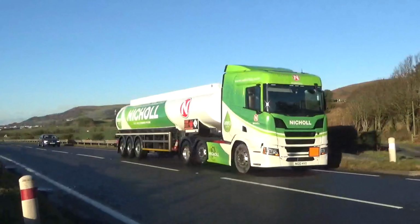I almost missed this stunning Scania R440 in Nickel Oils, Londonderry. Be nice to see more of it. Next into view is this County Meath registered Volvo from McLaren Logistics in the van. And again it's another big wave and a blast of the horn as he makes his way south.